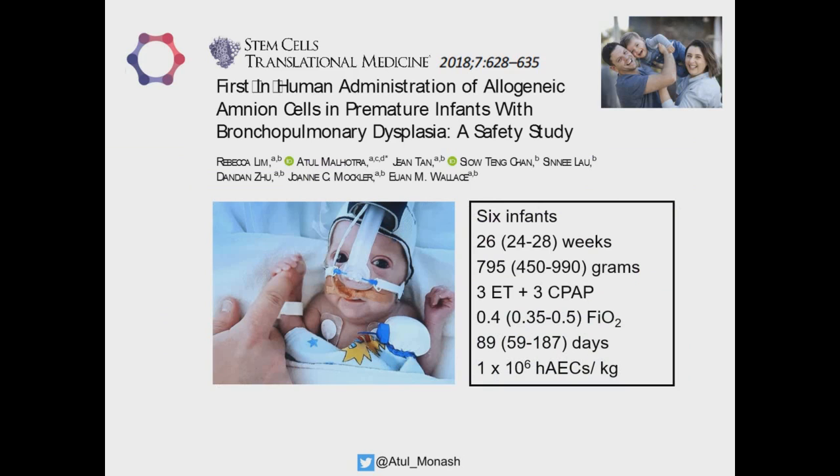So this is Flynn. He's our poster boy for the study. Last year we published our early experience of these cells. So we published the experience till discharge of these babies from the NICU. Like I said, these are severe bronchopulmonary dysplasia kids. So we recruited 6 infants.